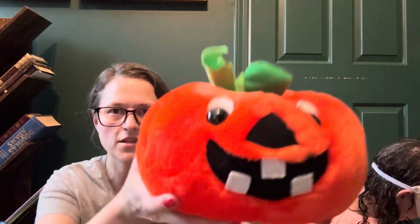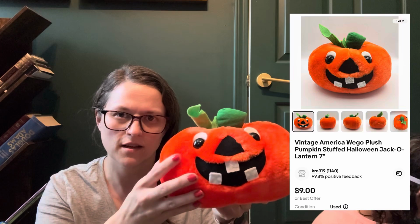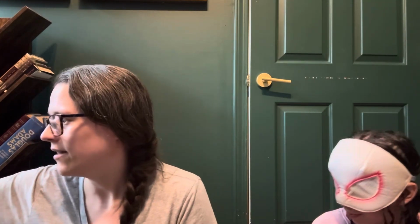1991. He was just so cute that I could not leave him there. I may lot him up with the other vintage Halloween stuff, or we'll see how he does by himself. All right, here's my weakness.